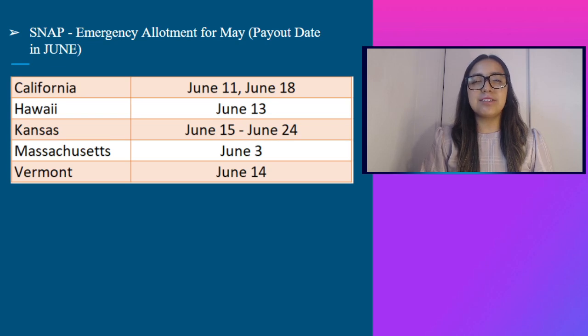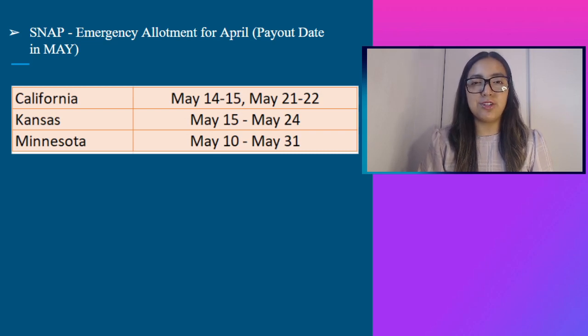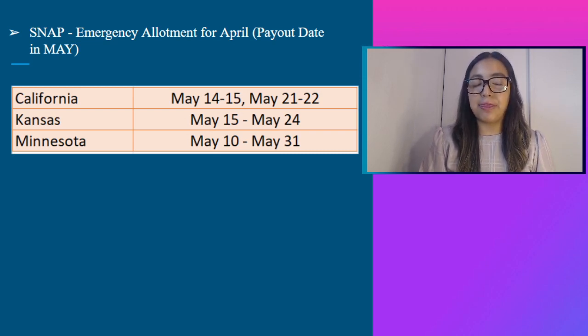Now remember guys that there's a couple of states that are doing their payments 1 month behind. So here we have the payout date information for those states sending their SNAP emergency allotments benefit months for May in the month of June. So that includes California. There you see the payout date information, Hawaii, Kansas, Massachusetts, and Vermont. Now I've also included the payout date information for the SNAP emergency allotments for the month of April, since there's a couple of states that are still issuing payments specifically this month of May, right? So that includes California, Kansas, and Minnesota.